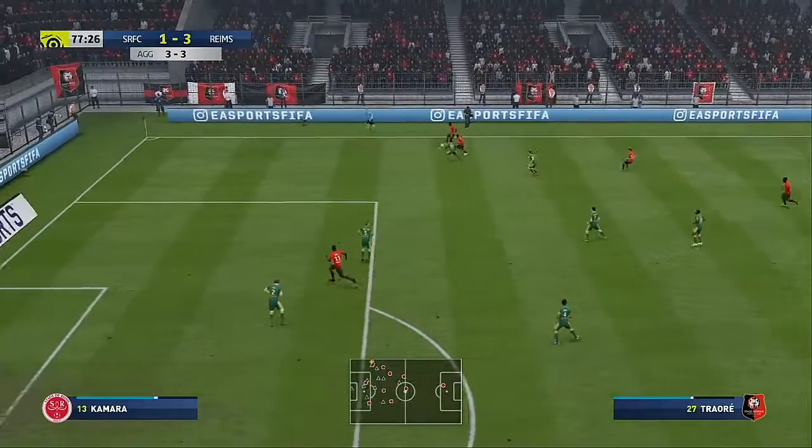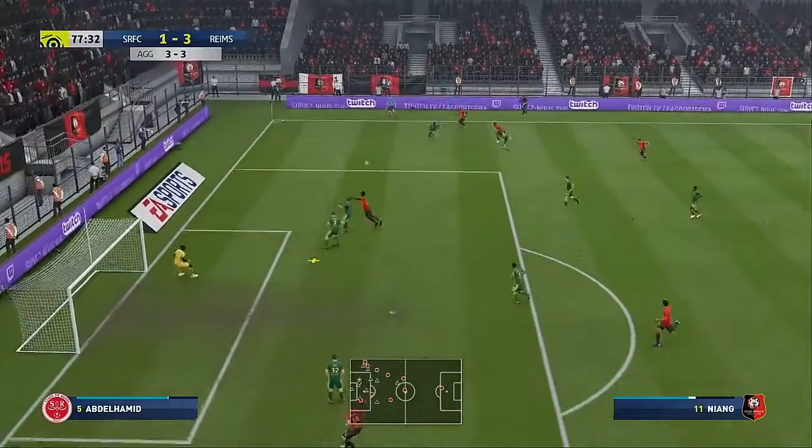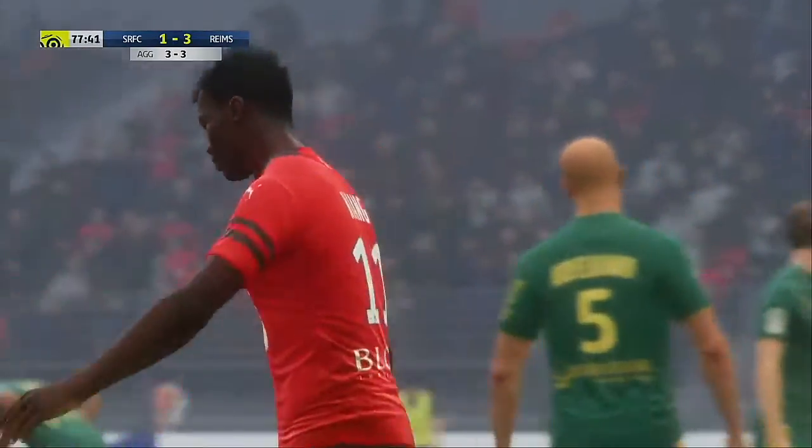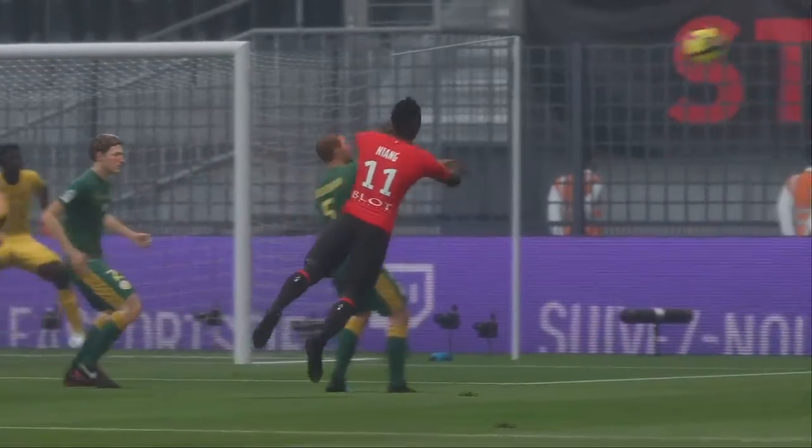Looking to use the full width of the pitch in this attack. Got up well, Alan, came close. Yeah, a bit of space in the box and connected with it really well.